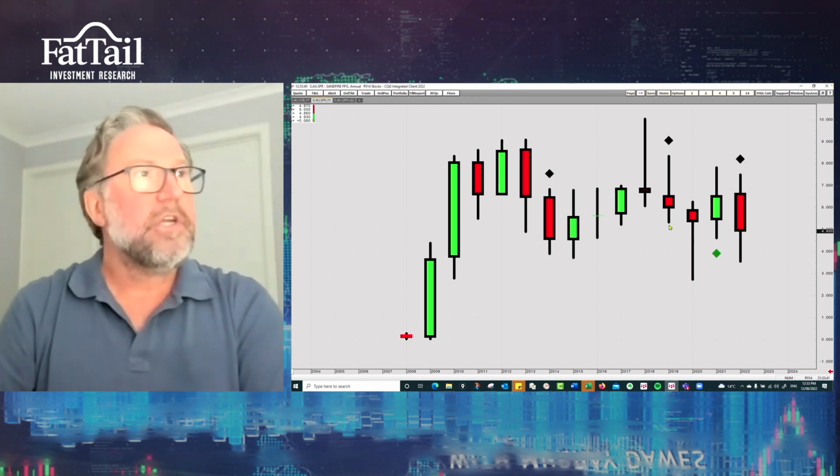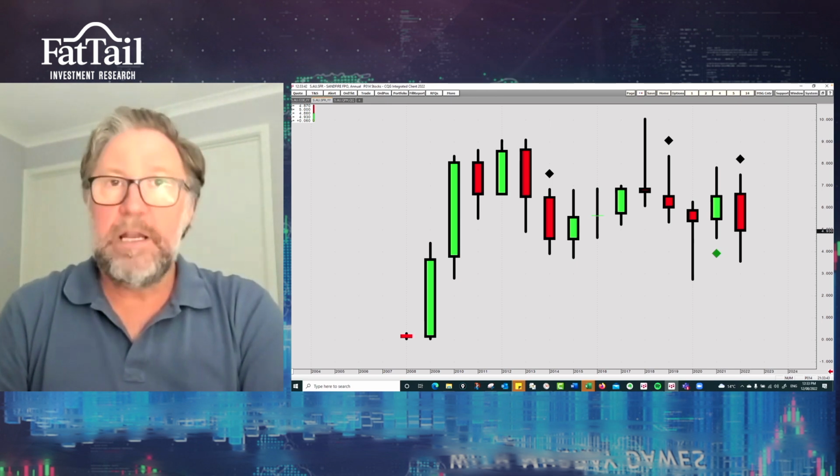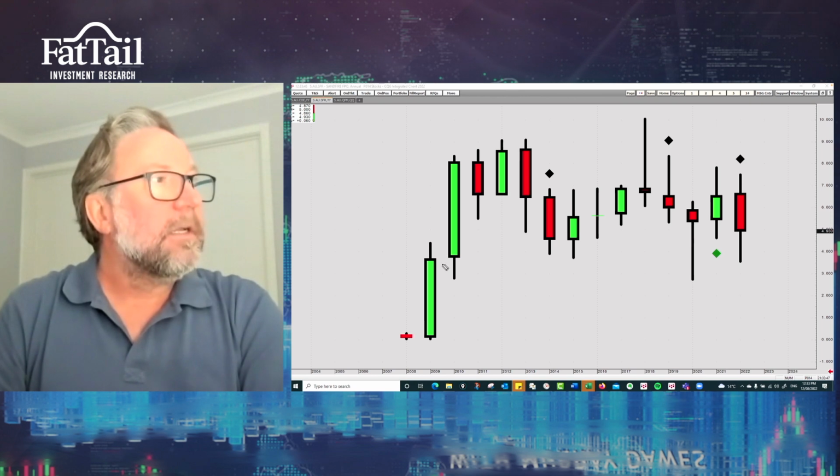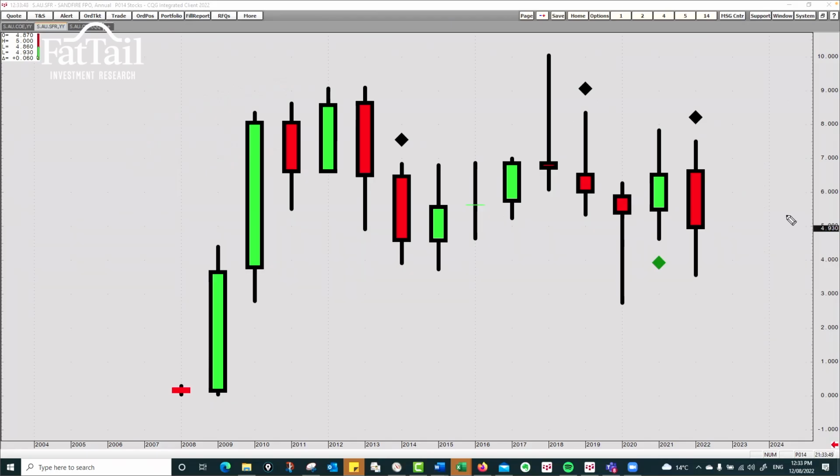So I just want to show you the technical situation from a very long-term perspective. This is an annual chart showing you really every single bar you see here is actually 1 year's worth of trading, right? So this is actually going back to 2009. And the reason I'm doing that is that it really has been going sideways for a long time.